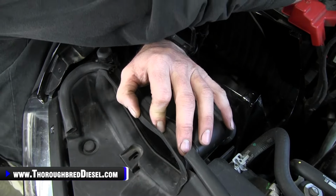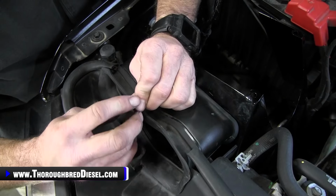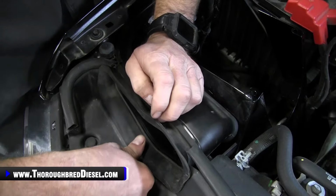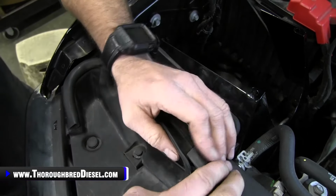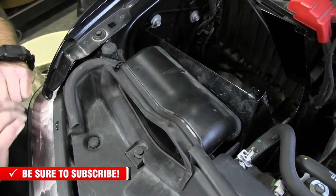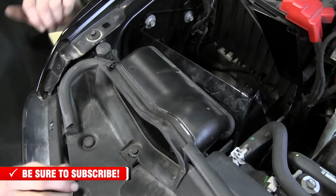All right, and then I'll go ahead and put my push pin in. And the reason why I'm putting the scoop on my air box is because this will help to hold the air box in place as you're working with it in our next steps.